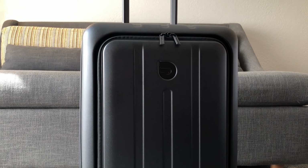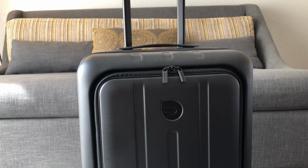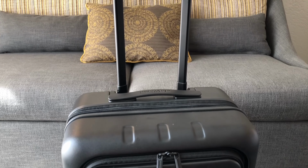Now the Pangolin is designed to fit in the overhead bins of the major US airlines, and I had no issues getting this one to fit in the overhead bin for my flight, but just know that for smaller planes, you'll probably run into fit issues and may be forced to check it.